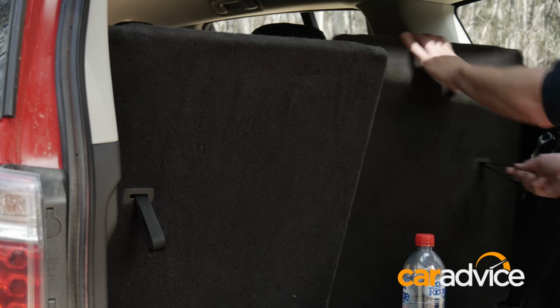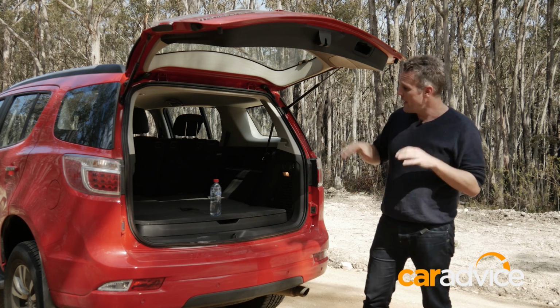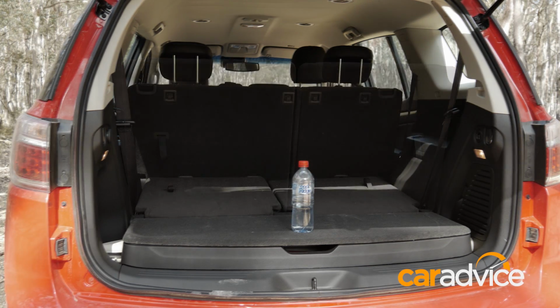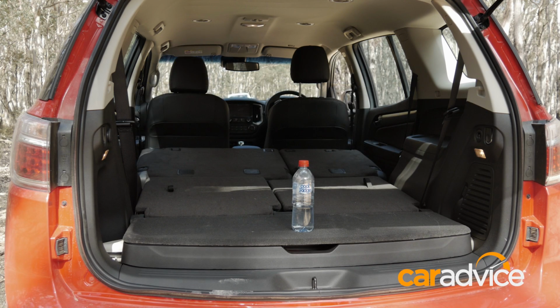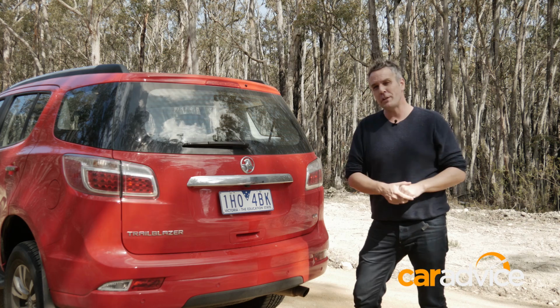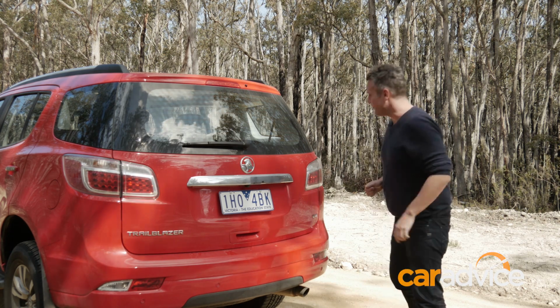Now you can fold the seats down really quickly and easily to give you more space, and if you fold everything down, there's over 1,800 litres of cargo volume back there. So it's not totally impractical. But there's some pretty big changes to the Trailblazer under the skin as well. Jump in and I'll explain.